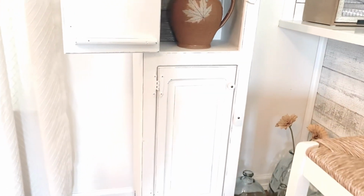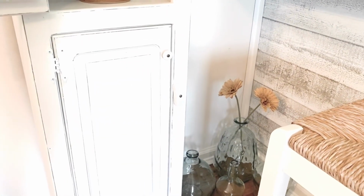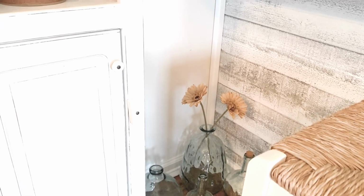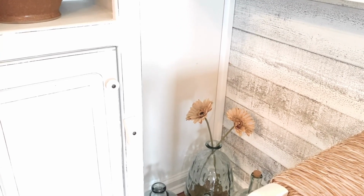And then over here in the corner is just sort of an array of all of my aqua jars. And I added a couple of little fall stems in there.